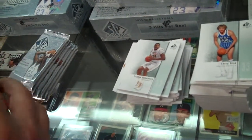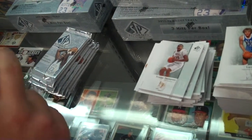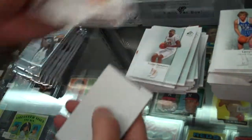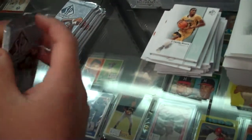I'm still kind of partial to the way they did the floor rolls, the all-time greats, where they put the plastic over the top and then had them sign on that. I thought that came out really nice.